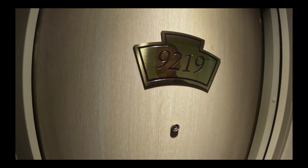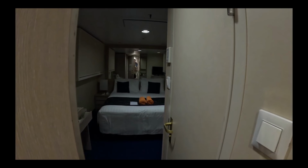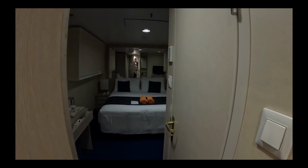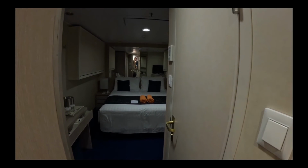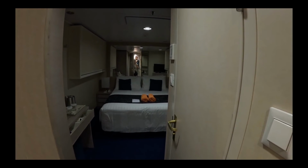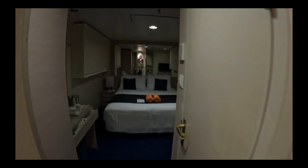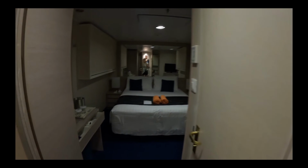This is an interior room 9219 on the MSC Poesia. Enjoy the tour. This is a basic interior inside cabin, 140 square feet. Has a little desk, mini fridge. It has some Pullmans on the side, so if families want to bring their children, and a bathroom.